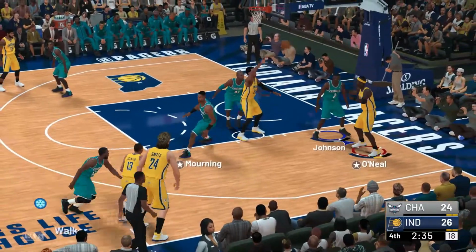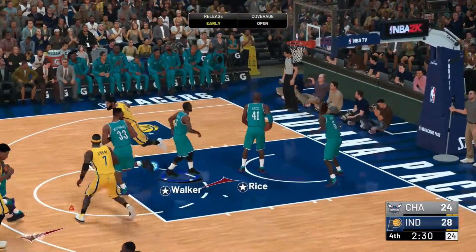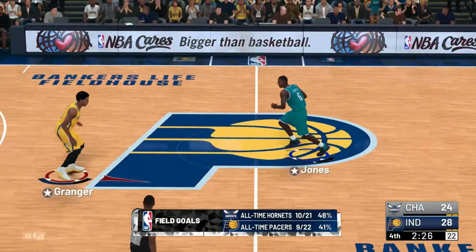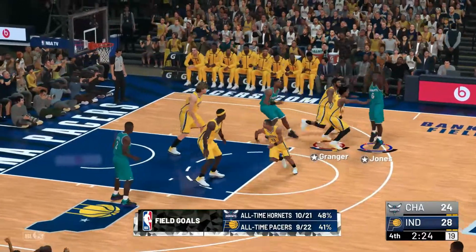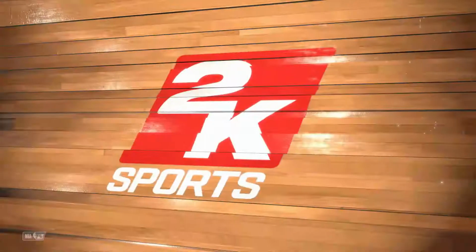Here's O'Neal to the paint. And there's Granger. That's good on the assist by O'Neal. And the Pacers lead by four. Well, that's one way he can finish, but far from the only way he gets it done. He's got all kinds of tricks up his sleeve.